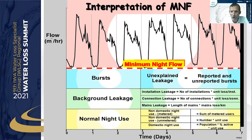But anyway, on the night flow one, what we're doing is we use the BABE methodology to analyze minimum night flow. And the minimum night flow is the lowest flow going into a discrete zone, which is typically between, let's say, 2 o'clock in the morning and 4 o'clock in the morning. And you can see on this diagram, there's a broken red line. There's a 7-day logging result. We've got a broken red line that indicates the minimum night flow. Now, below that, we've got three components.